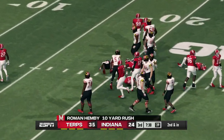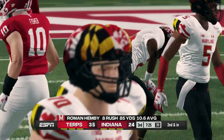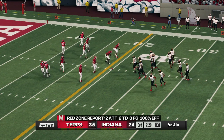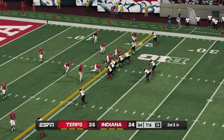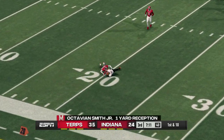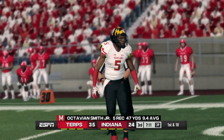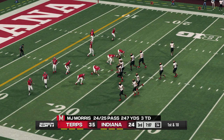Gains his way to the 20-yard line. That'll make it second and inches. And he's hit immediately. That's a gain of one on the play. That makes it first and ten. First and ten. Ball on the 19-yard line.